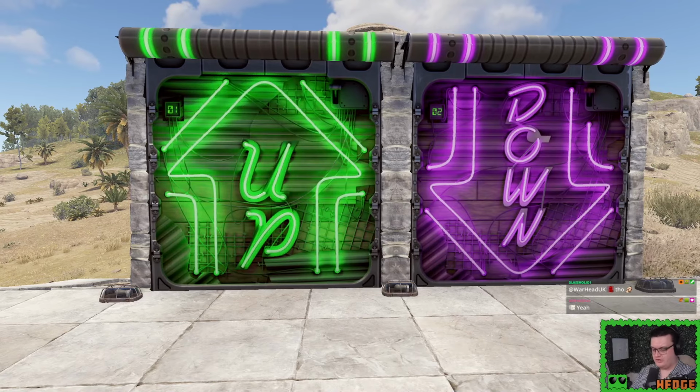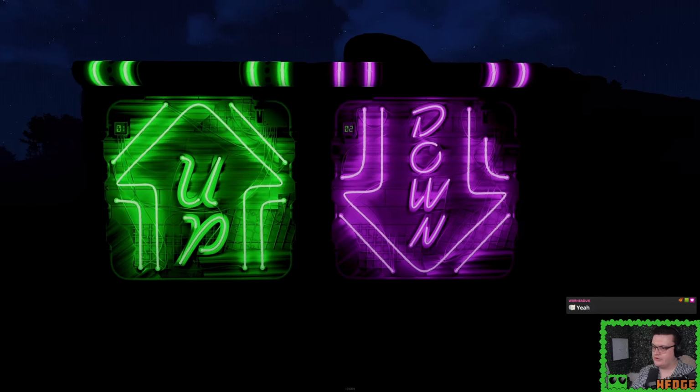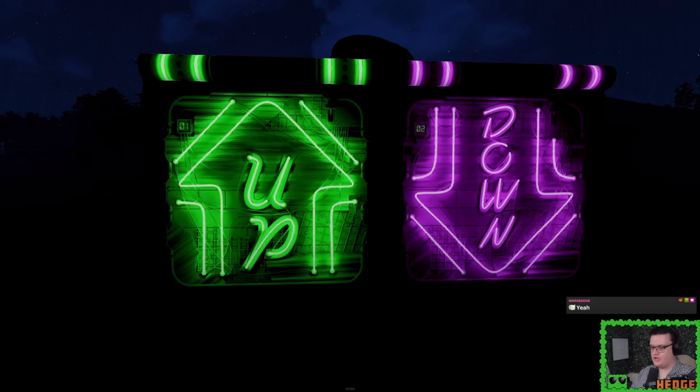But if we could just quickly switch to nighttime. There you go. Perfectly fine. Glow-in-the-dark design. Much like what we saw, the likes of the lockers, the storages. You can see it all for yourself. Very cool. Now, if I could just quickly hop out of here.